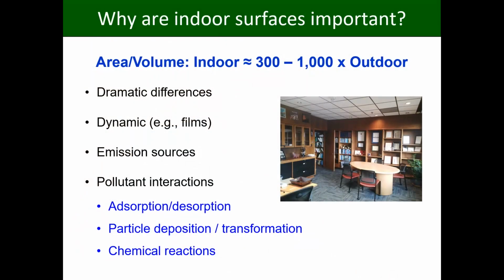So why are indoor surfaces important? Well, they're important because they're huge. When you look at the surface area of materials inside of buildings and divide that by the volume of air in a building, that ratio, the surface to volume ratio, is 300 to 1,000 times that ratio outdoors. So pollutants in the indoor environment come in contact with materials a lot more than pollutants do in the outdoor environment.